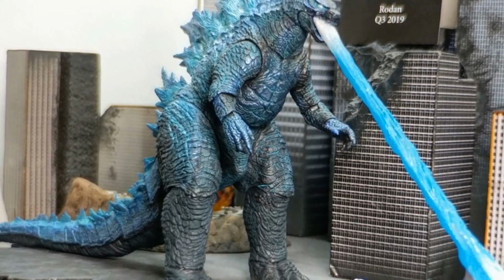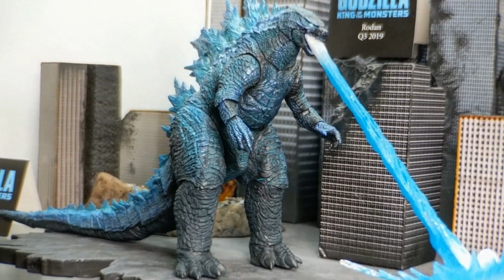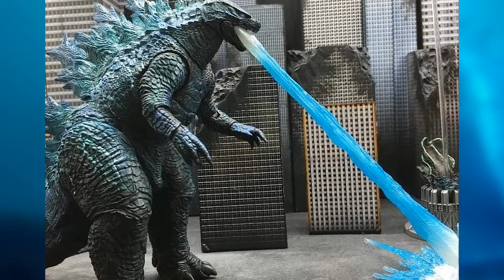We also have the Blue Godzilla Atomic Breath version, which I think looks awesome. The beam effect is pretty cool. I think what's cooler about the beam effect is the stand that goes with it. The stand for the beam effect, the explosion, looks awesome.